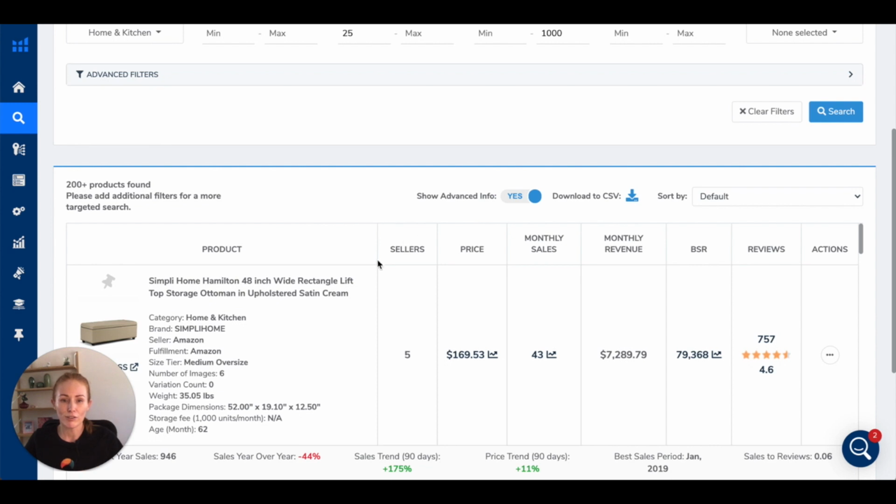You can see the very first one that's come up is an ottoman, which is fine. I've got the number of sellers, the price, it's giving me the monthly sales and revenue for that individual product, as well as the bestseller rank and reviews. So you've got your basic information there. There's a few other sales trends and things down here, which is handy, but it's the individual product. I can't see what the product differentiation opportunities are. I can't see how competitive the market is. There's so much I'm missing here.